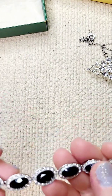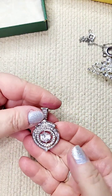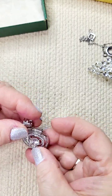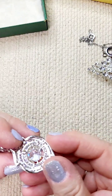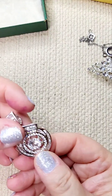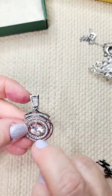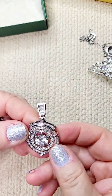Really pretty. All right, next piece we have a pendant with a rhinestone or crystal in the center. I'm never really sure about the difference between a rhinestone, a CZ, a crystal. I know there are some differences. This looks to me like a quartz crystal. It is pointed on this side, and it's throwing multicolor rainbow colors. So I think that's a crystal. I think it's a quartz, and the listing did say there was some quartz crystal.